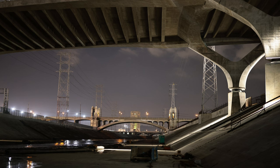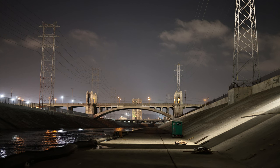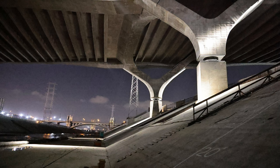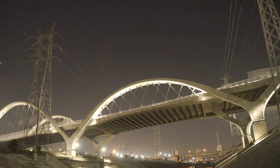Some more shutter. That's 60th. All right, we're almost there, Emma. Let's go to 32. All right. You see the people up there? He's really flying, isn't he?